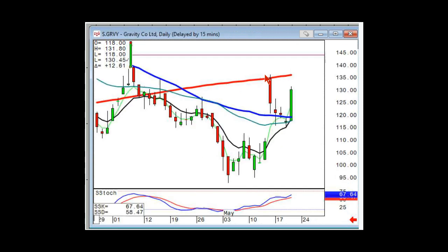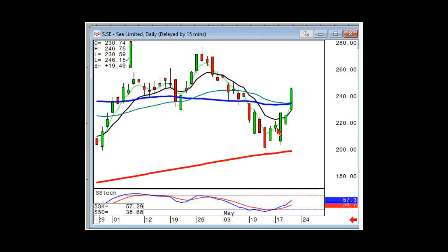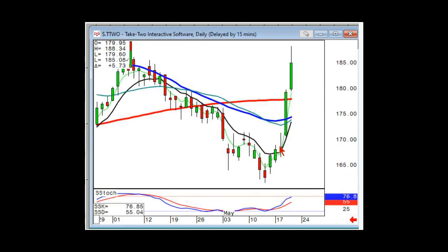There's a big J-hook pattern setting up in Gravity. There's your left-right combo. There's your gap up. Strong signal. That's an SE. And T2, there's your trend or a doji sandwich, big breakout.